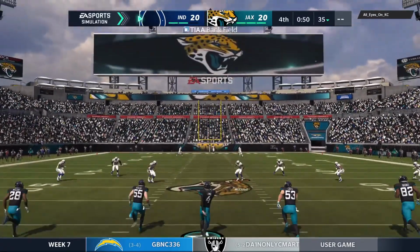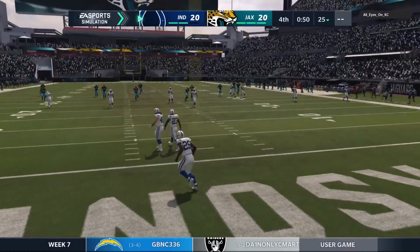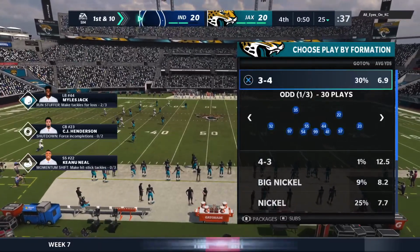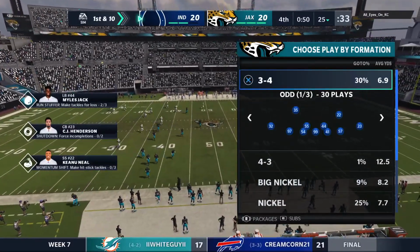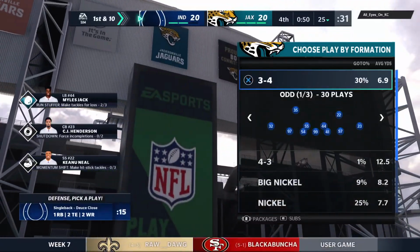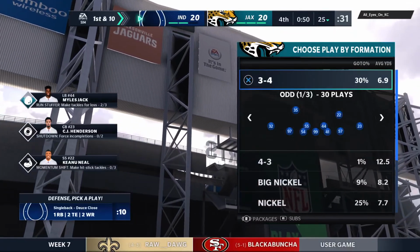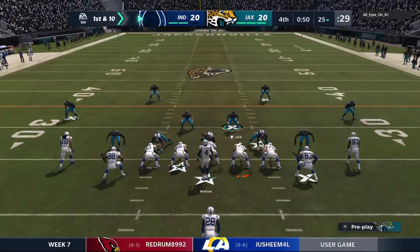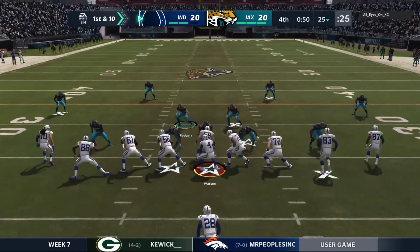We're all even at 20 now as the kick's away. And a fair catch signaled for and taken successfully. The Colts take over 1st and 10 at their own 25-yard line. The Colts come to the line ready to start their next drive. They've got work to do, but they do still have a bit of time here.